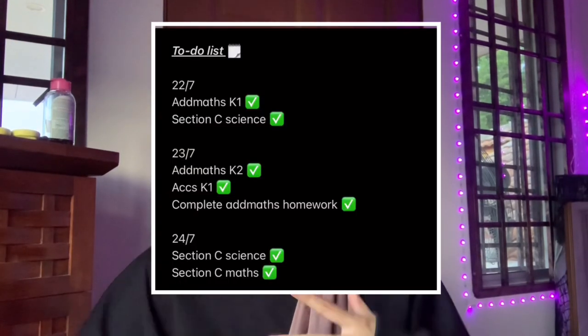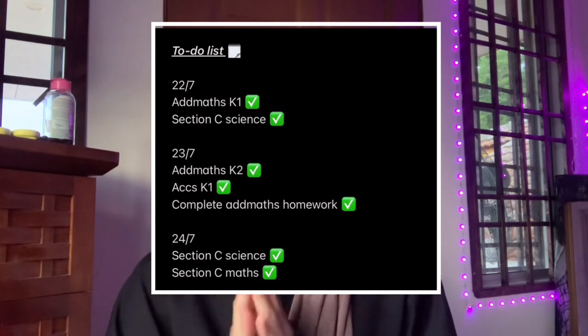The next tip I have on good time management is that I would plan my day ahead. By planning my day ahead, I would make a to-do list. Whatever it is in my mind, my goal is to finish those tasks that I plan.